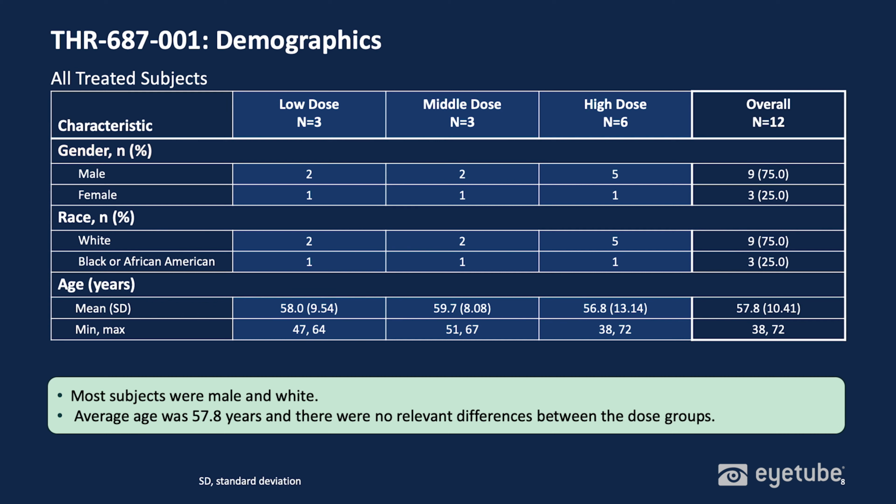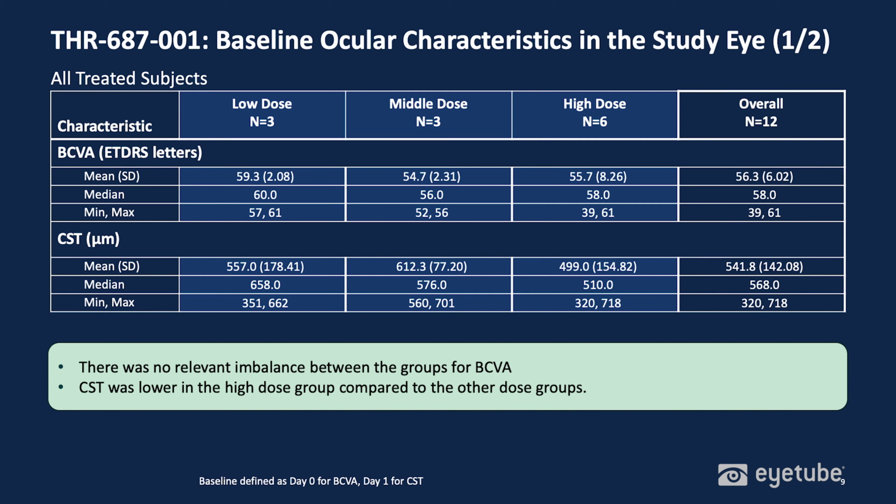Looking at the demographics, most subjects were male and white. The average age was 57.8 years, and there were no relevant differences between the dose groups. Looking at the baseline ocular characteristics in the study eye, there was no relevant imbalance between the groups for BCVA, but the CST was lower in the high dose group compared to the other dose groups, as seen here: 499 in the high dose group versus 557 in the low dose and 612 in the middle dose.